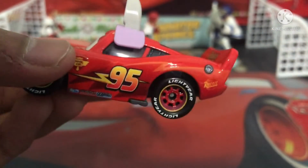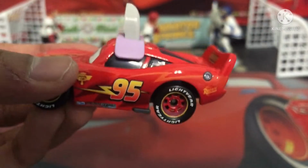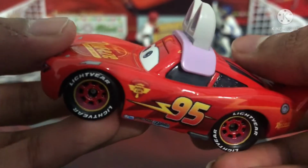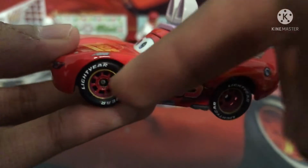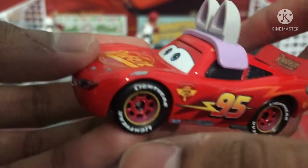Cars 3 McQueen, he's actually supposed to have those rims, but Mattel made it only red, which, I mean, it's close, but this is accurate. This should be what he looks like in Cars 1 and 3, but glad they actually put it on and didn't forget it.